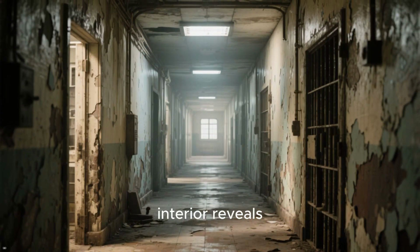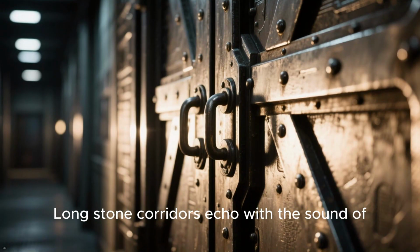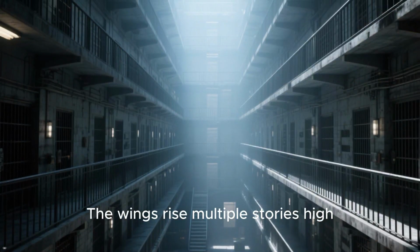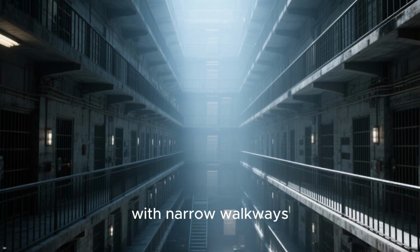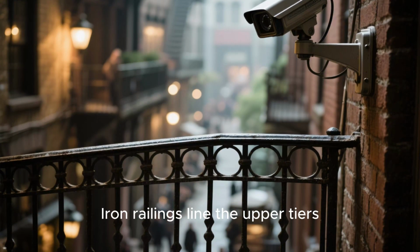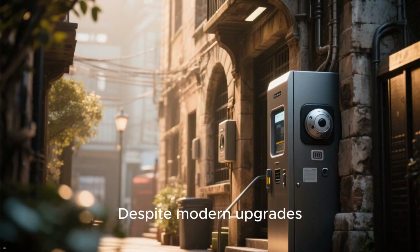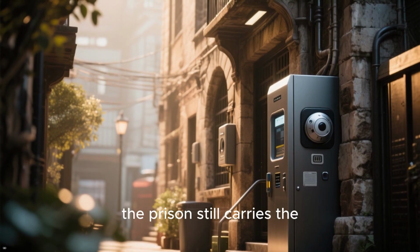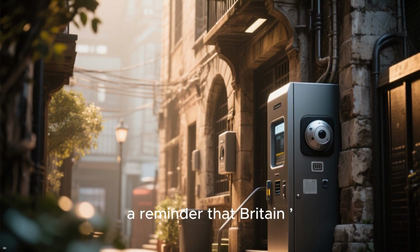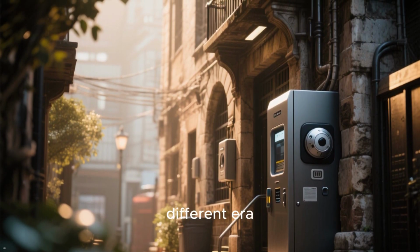Walking through the prison's interior reveals just how old the structure truly is. Long stone corridors echo with the sound of metal doors slamming shut. The wings rise multiple stories high, with narrow walkways overlooking the central floor below. Iron railings line the upper tiers, while security cameras watch every movement along the corridors. Despite modern upgrades, the prison still carries the unmistakable feel of a 19th century institution, a reminder that Britain's prison system continues to rely on infrastructure built during a completely different era.